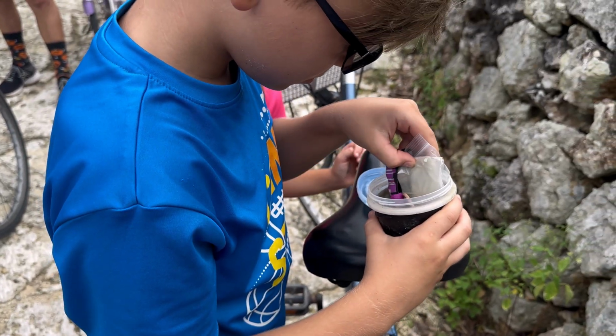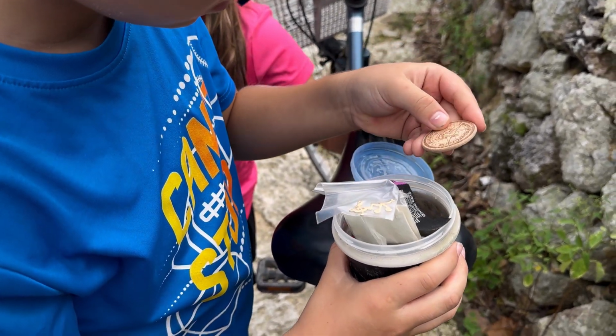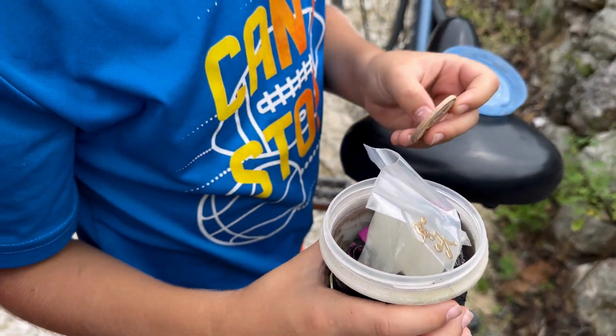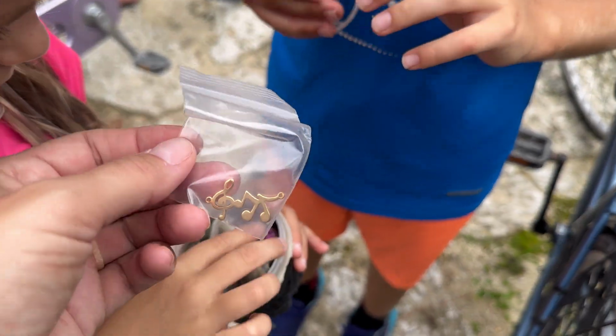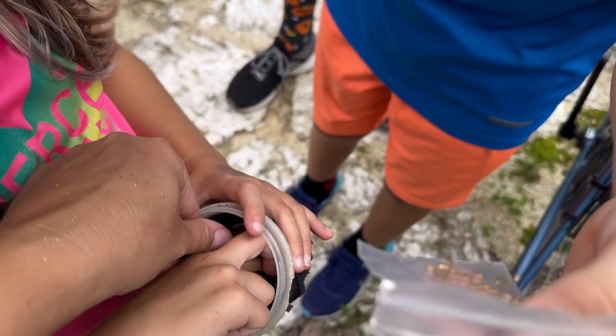So that's the log. We'll write our name on there. It's a wooden token. She's ready to go geocaching. Our friends had never heard of geocaching, so it was a lot of fun introducing them to something that we love doing as a family.